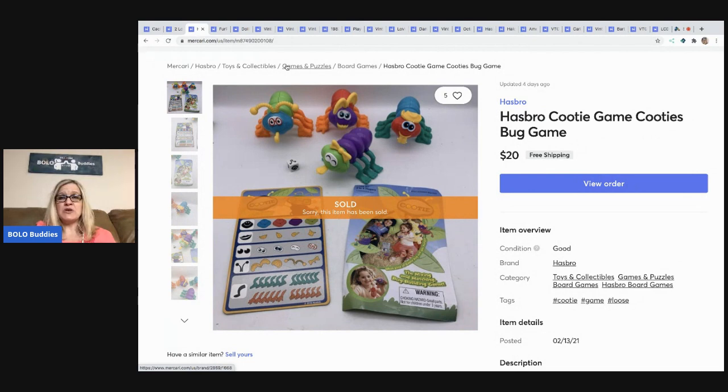And it was in a mystery box, and I'm like, I'm just going to list it. I can't remember if it was kind of a bad mystery box and I wanted to recoup some of my money, or if I was like, I'm just going to try it. But it sold really fast, even without the box, for $20 free shipping. This did ship first class. It was lightweight and sold fast. So I don't know. Like, that's one thing great about mystery boxes.